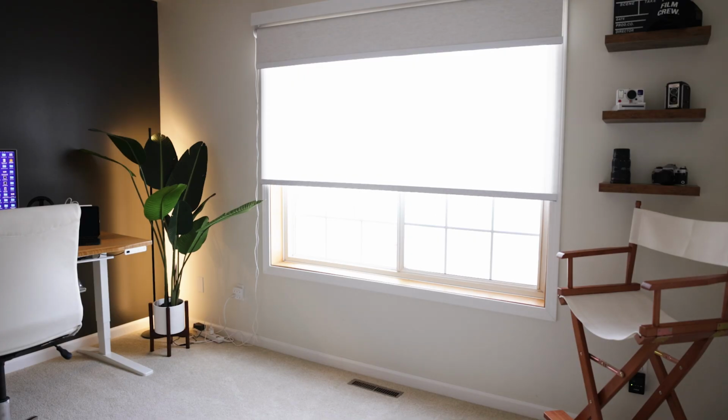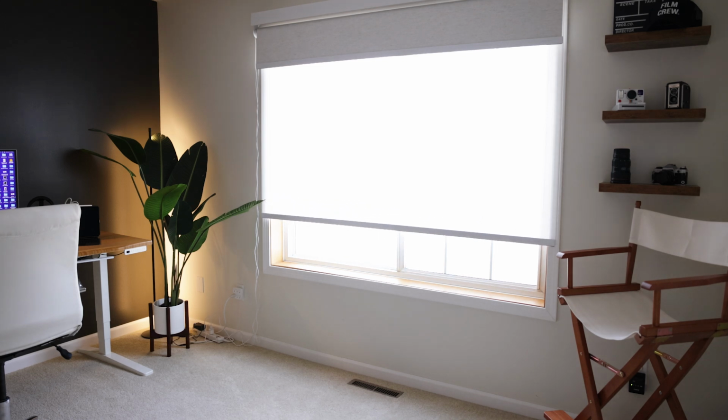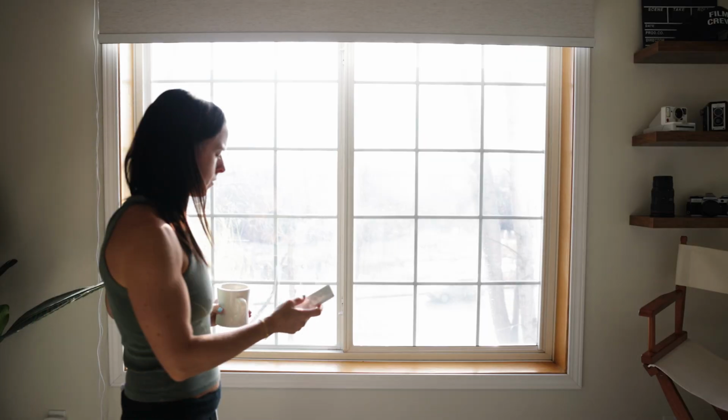So the diffuser is super, super nice because the morning sun comes in my office window here. So it's really, really nice that I still can keep that light, but it's not as harsh. I just programmed my little remote. So satisfying. I love when things like that can just happen with the touch of a button.